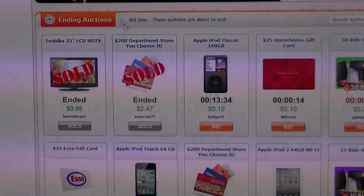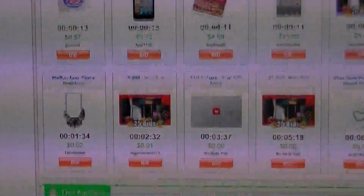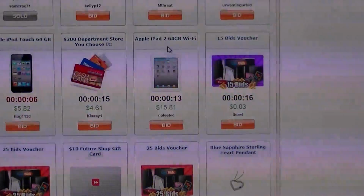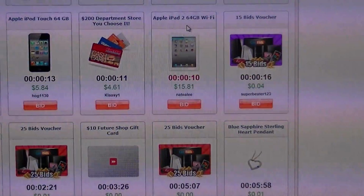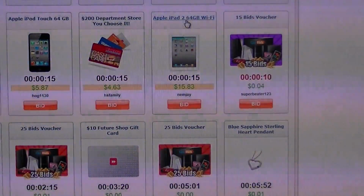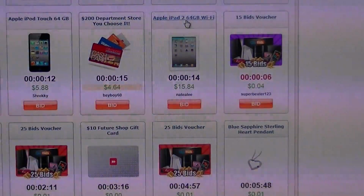Now, when we talk about larger ticket items, let's see what we've got on the screen here right now. We've got an Apple iPad 2 64 gig here. Going in here with a bully strategy early in these auctions, not a good idea. You're going to waste a lot of bids, and a lot of times you're going to max out your bid collection and end up without the item.